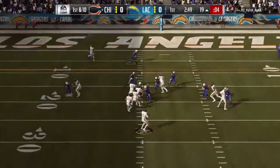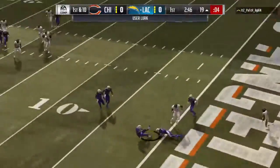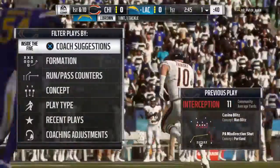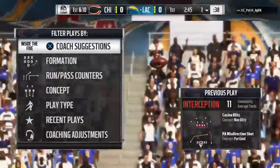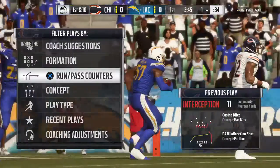They go play action here on 1st down. They'll roll him out right. Into a double team, and it's intercepted. Picked up by the linebacker, Jatavis Brown. And a big turnover there as his guys will get the football back.